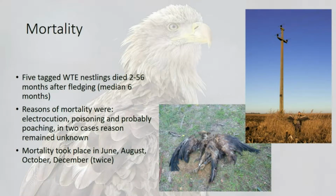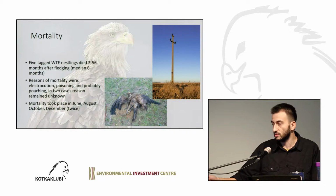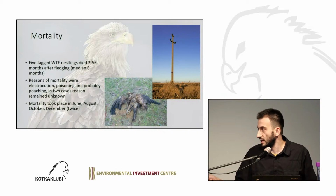And all the dispersers have already ended from the birds tracked in 2013, 14, and 15. In 15, so 2 birds stopped transmitting, but 5 were unfortunately dead, and those are the siblings, yeah, for these variants. The first died 2 months after fledging, and the second one 56. No, generally, most of the birds died in the first half of the year after fledging.